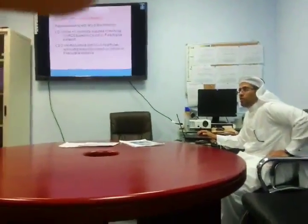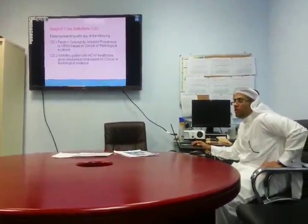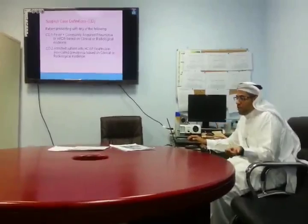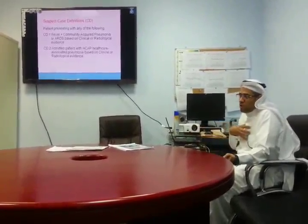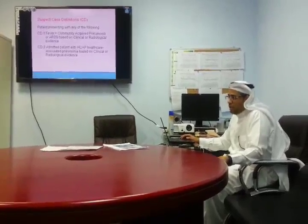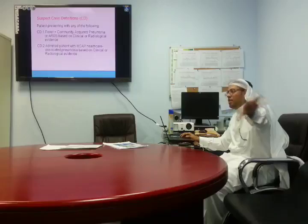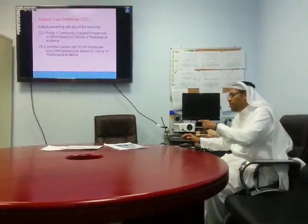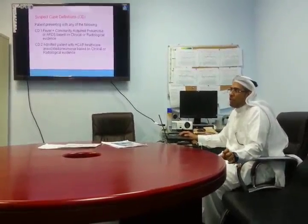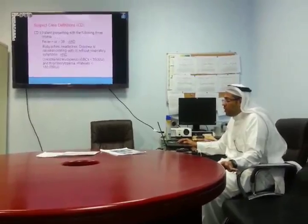In our Saudi MOH, they made a case definition for suspected corona, because these fatalities are very high. They made 4 definitions. The first definition: any patient who comes with fever and community-acquired pneumonia, or ARDS, either by clinical or imaging evidence. Number 2, patients who are in the hospital, like let's say the patient is in the ICU, and he developed hospital-acquired, healthcare-associated pneumonia, then we also suspect this patient to have corona, either by clinical or imaging evidence.